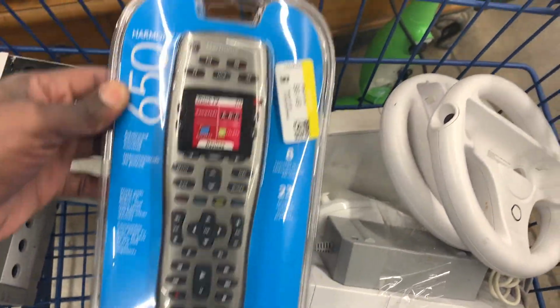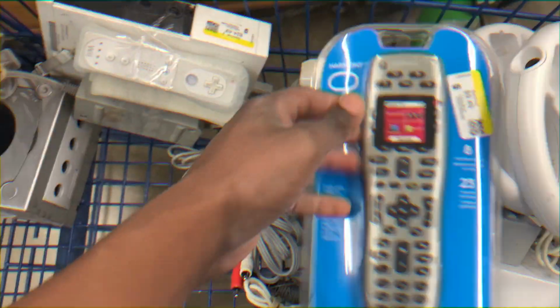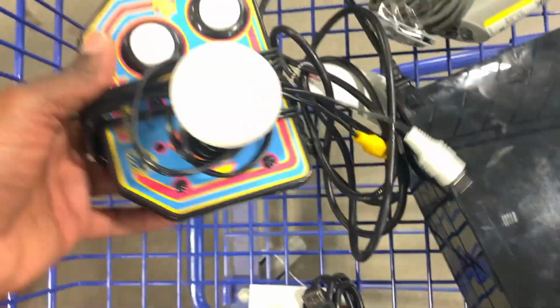And then this one was one of those universal remotes from Logitech. The good thing about this one was that it was actually open box, and I was still able to sell it for 75 bucks.